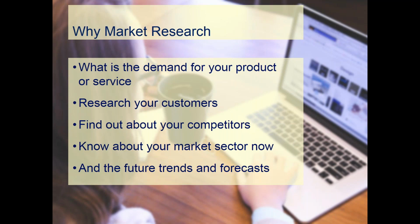Are they big spenders, low income spenders? Are they young professionals? You need to find out all these things. You also need to find out if you have competitors in that market and know how the market sector is performing, and also to see what trends are about to happen or what people are actually interested in at the moment, and also what is likely to happen in the future. Next.